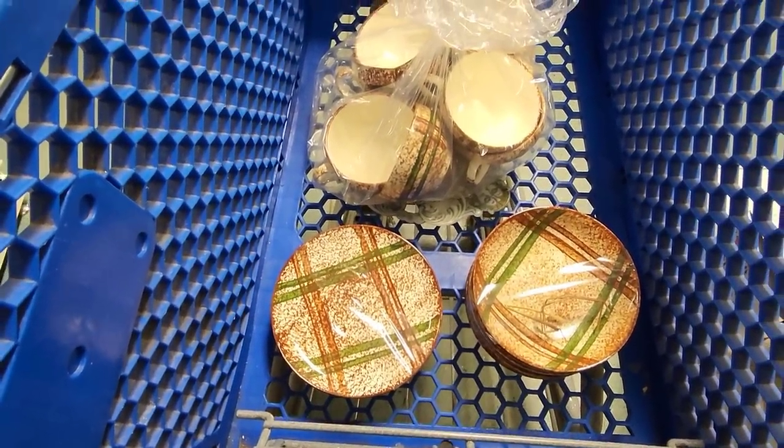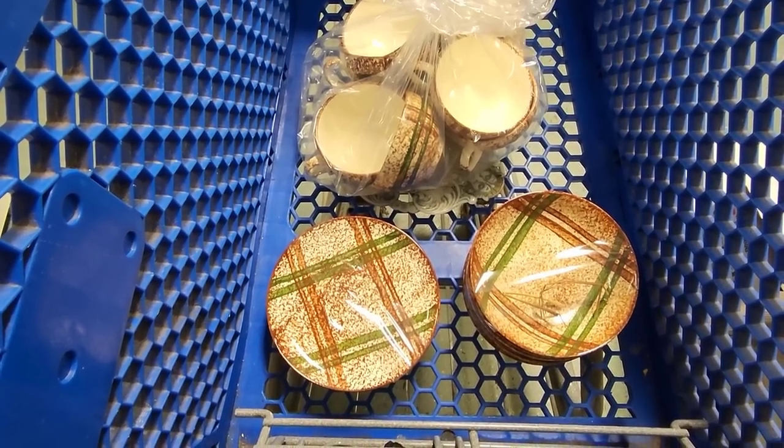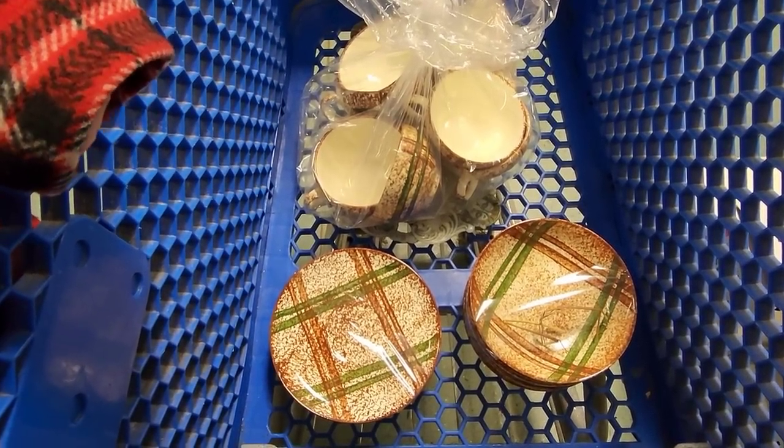I don't know if I'll get that. I'm going to look it up on Worth Point to see if it's worth it. I might just get the bowls, because I don't feel like packing and shipping cups and saucers. Okay, we'll just get the bowls.